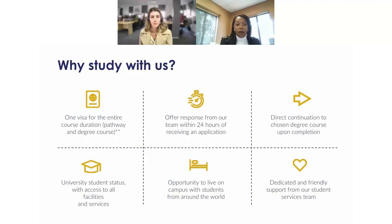Now, all our colleges, primarily if you start on the foundation or international year one pathway levels, all our centers are on the university campus. So you don't feel like you're not included in the whole experience. You have access to all the libraries, access to the canteen, sports field, everything. You are pretty much one with the university because you're on campus.